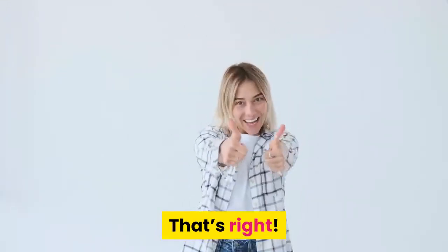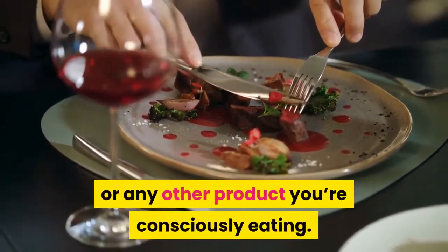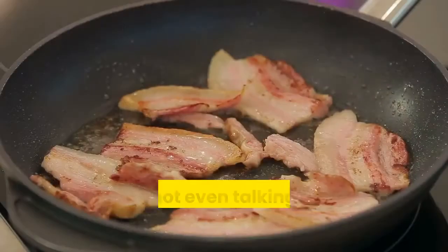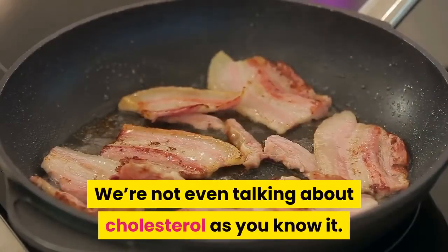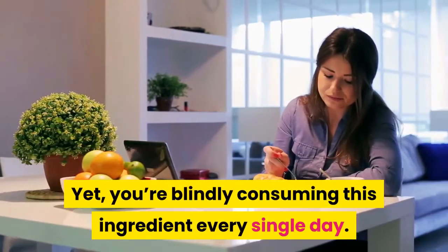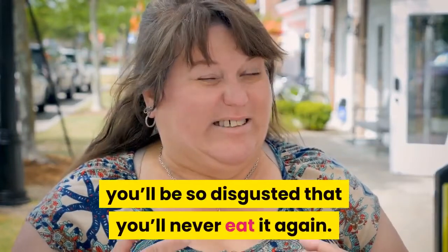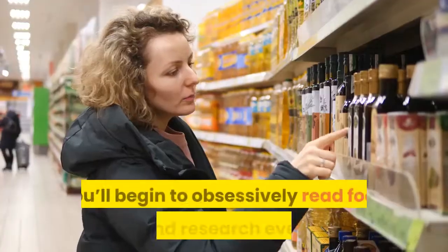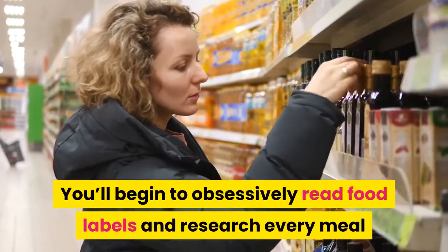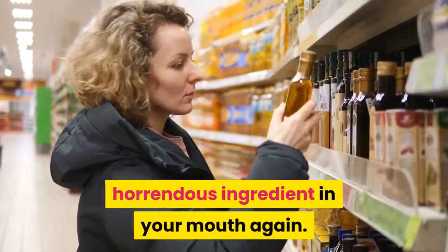That's right. We're not talking about your favorite beefsteak, butter, fat, or any other product you're consciously eating. We're not even talking about cholesterol as you know it. Yet, you're blindly consuming this ingredient every single day. And when I tell you what this ingredient is, you'll be so disgusted that you'll never eat it again. You'll begin to obsessively read food labels and research every meal that you eat to make sure you never put this horrendous ingredient in your mouth again.